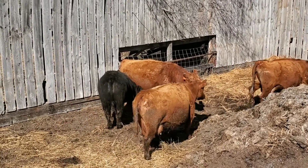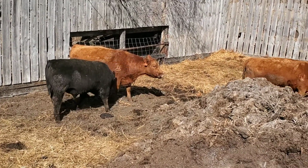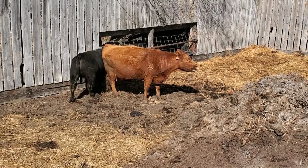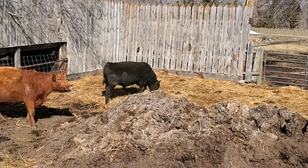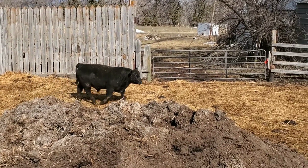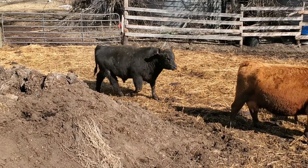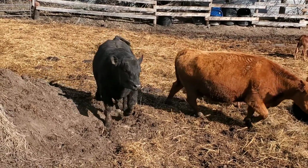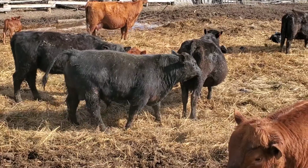I don't know if you guys have seen that video that's been floating around the internet the last few months of that world record bull that sold this spring for, was it $1.51 million, down here in south central North Dakota from Schaff Angus Valley. He isn't a direct relative to that bull, but he has some of the Schaff Angus Valley genetics in him, so he's going to be nice. I'm really looking forward to seeing what he does. So far, he's looking nice.